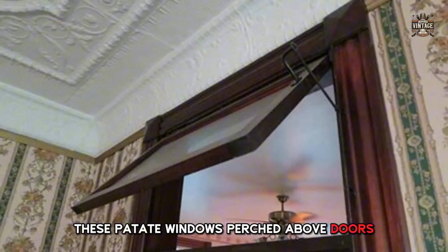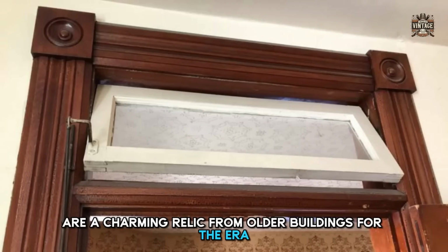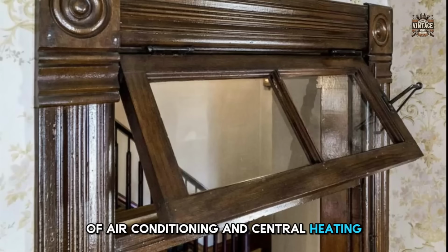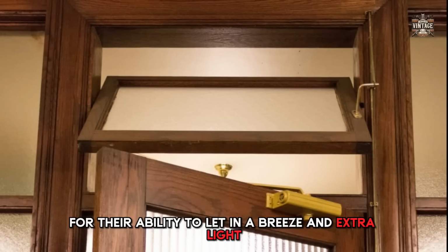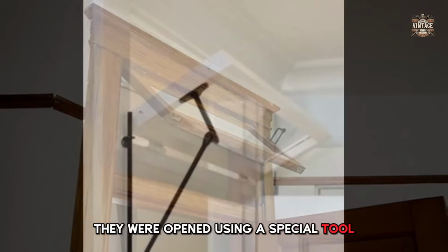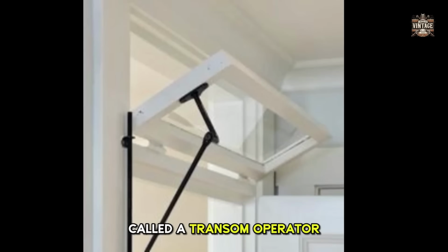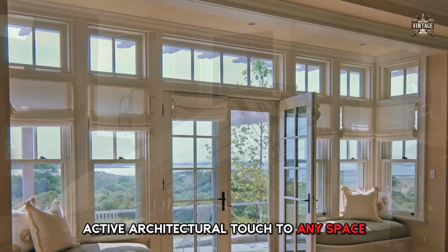Transom windows. These petite windows perched above doors are a charming relic from older buildings. Before the era of air conditioning and central heating, transom windows were all the rage for their ability to let in a breeze and extra light, enhancing both ventilation and security. They were opened using a special tool called a transom operator. More than just practical, these windows added a distinctive architectural touch to any space.